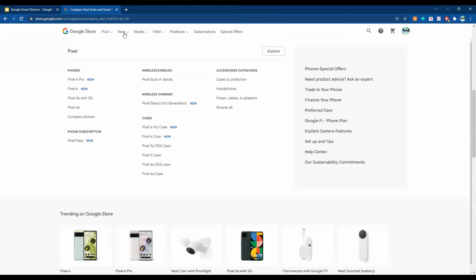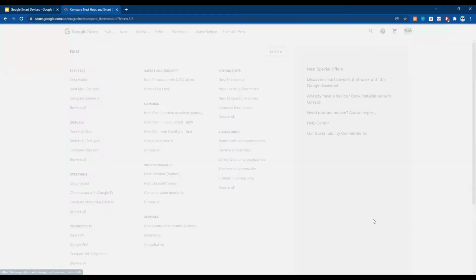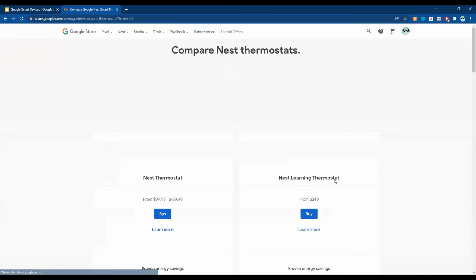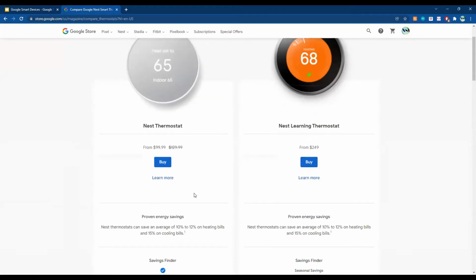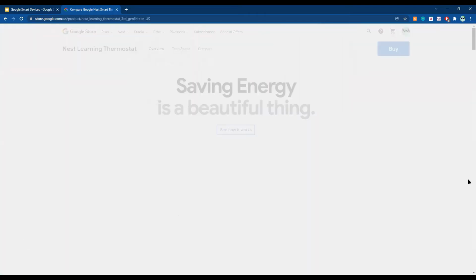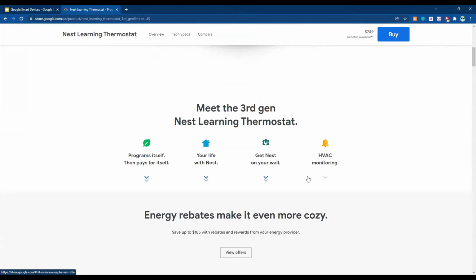And finally, I'll be taking a look at the last thing we talked about, which was thermostats. So I'll quickly press on compare thermostats. And here again, you'll see two images of thermostats with their respective prices. And if you're interested in buying it, you can simply press on the buy button, or if you want to learn more about it, you can simply press on the learn more button right here. So it should pop up to something like this, where you can get more information about the product that you're interested in.